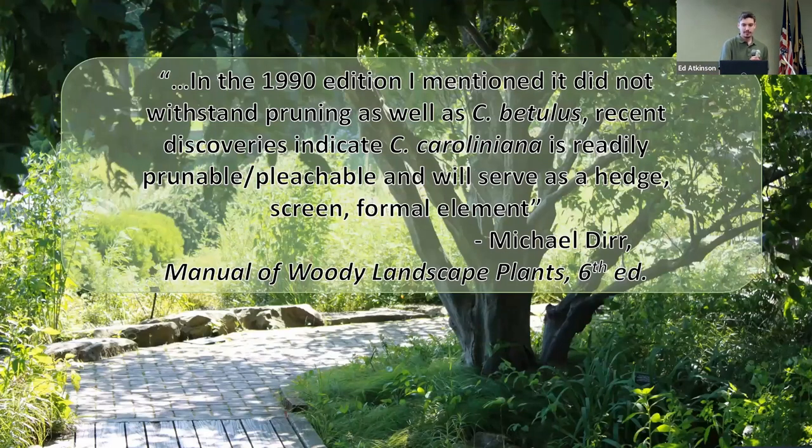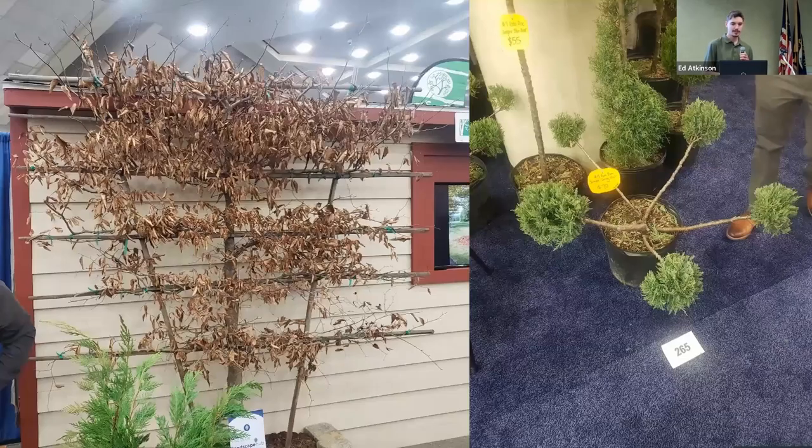So this is from Dr. Michael Dirr, the guy for woody plants. This is from his manual, Woody Landscape Plants. He says, in the 1990 edition, I mentioned it did not withstand pruning as well as Carpinus betulus. He's talking about Carpinus caroliniana, the American hornbeam. Recent discoveries indicate that Carpinus caroliniana is readily prunable and pleachable and will serve as a hedge, screen, or formal element. So other people are catching on to this too.